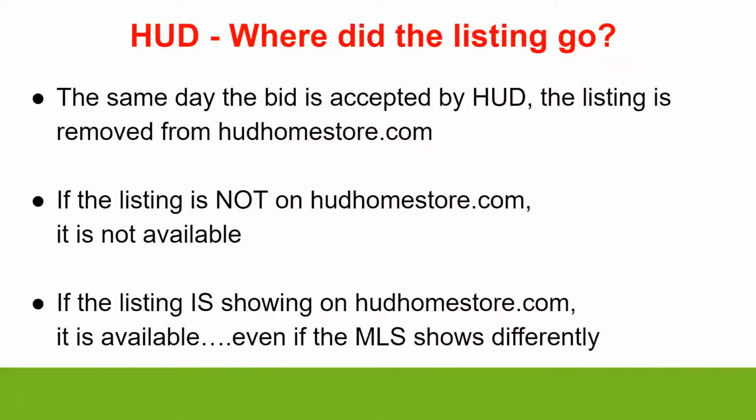All right, so we kind of mentioned this. The same day the bid is accepted by HUD, the listing is removed from the website. That's why I said use the website to track what's available and what's not, rather than the MLS. If the listing is not there, it is not available. People have a hard time with this, but if it's not there, it's not available, period. If it is there, then it is available, even if the MLS shows differently. So I kind of went through that.